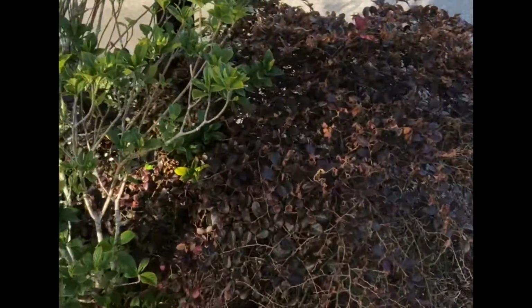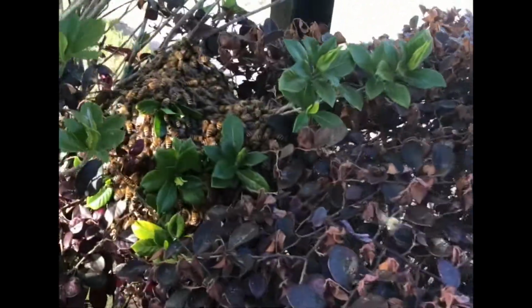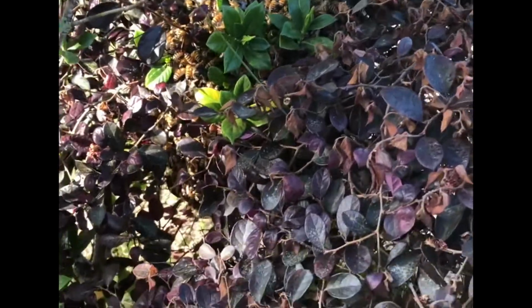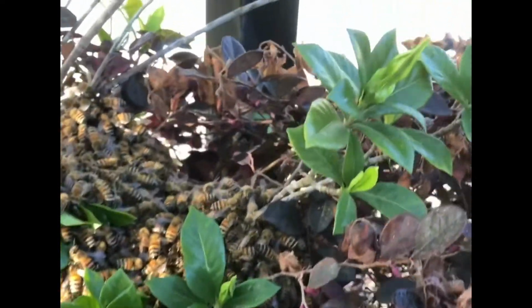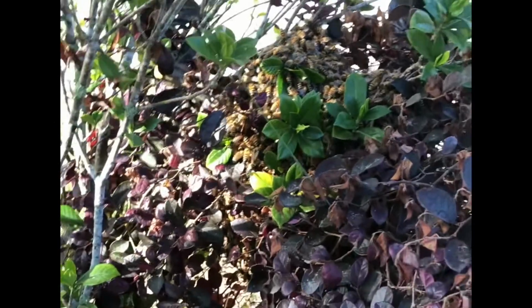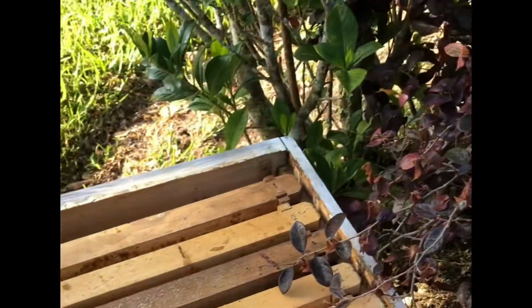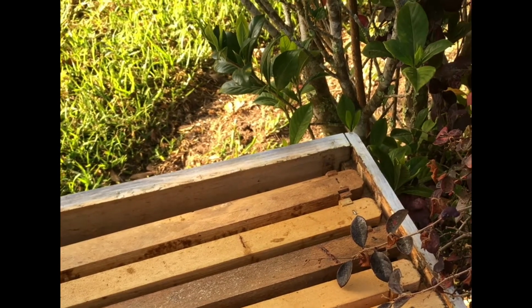Alright folks, we just got on site and set our box up, and if you look, right there they are. You see that swarm hanging from that bush? All clustered up there. So we're going to set up and try to get them in this box we got right here with some drawn comb, a couple of dots of Swarm Commander, and see if we can't relocate them.